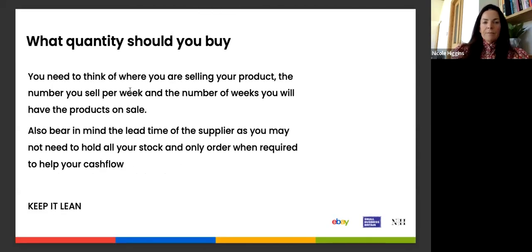So keep it lean. You don't want all of your product tied up in stock. Think of how many you're going to sell per week, your customer, the lead time of the supplier, and only order what you need to. What happens with a lot of businesses is their cash flow is what causes their problem. They might be doing really well, but they've got loads of things tied up in stock, and maybe money tied up in the wrong stock.